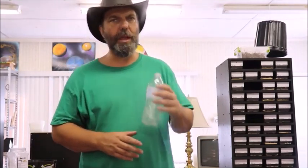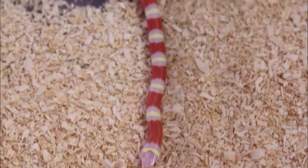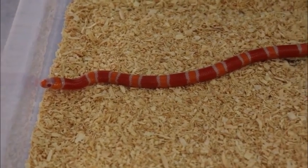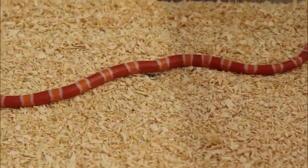Now, speaking of the Nelson's milks, the albino variety of Nelson's milks are among the prettiest tricolors in existence. And we have produced a very limited number of those this year. We probably will not be selling a lot of these. So if you want one, it's going to be strictly on a first come, first served basis.